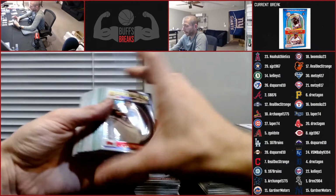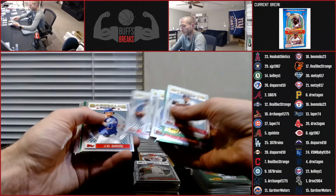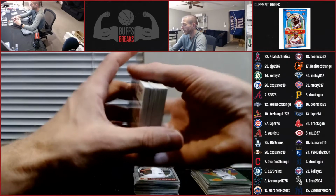Berrios, Polanco, Woodruff, Springer, Rosario, Baez, Starling, Bryant, Chapman, Urshela, Greinke, Soto, Dahl, Collins, Fernandez, Odor, Hayter, Bellinger, Baez, Samardzija, Davis, Bogarts, Leyva, Martinez, Yates, Davis, Riley, Archer, Minter, and Newman. This stack just has one parallel in it, right? Yep, just the gold in this one.